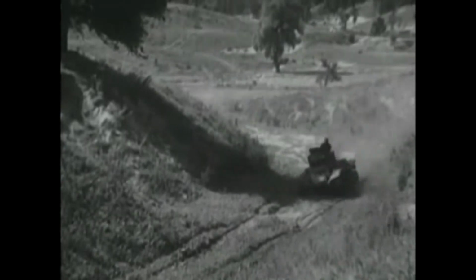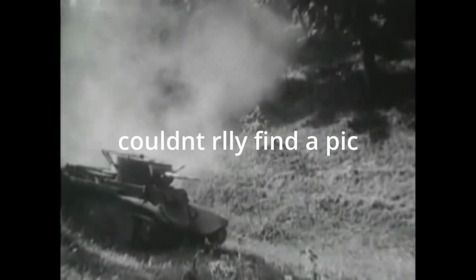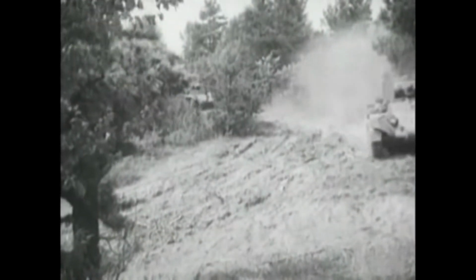They were originally made by J. Walter Christie for the American Army, but the Americans didn't really want them, so they were shipped over to the Soviet Union as tractors, I think. Yeah, farming tractors.